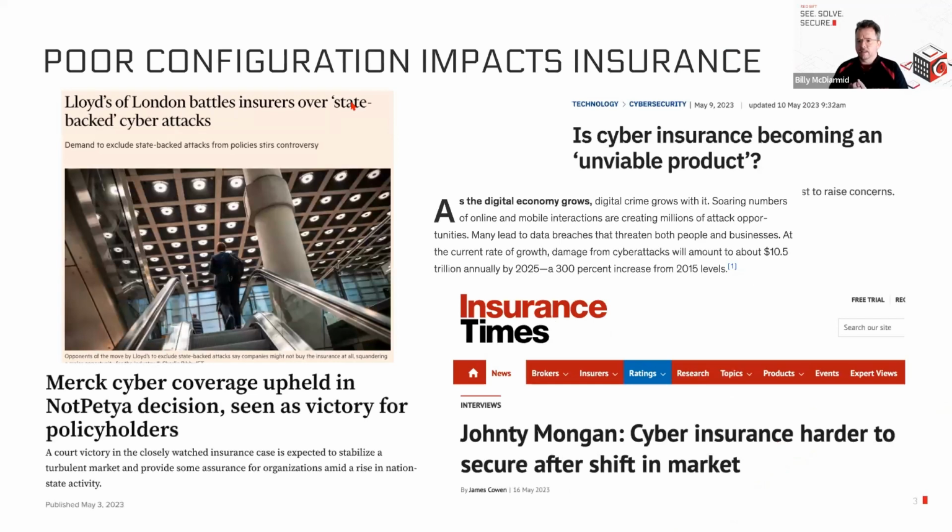I'm just going to highlight some issues here with insurance, okay? We've all seen recent headlines working in cybersecurity about insurance. There's poor coverage. You know, Lloyd's of London announcing that they're not going to cover nation-state attacks anymore. The increase in the cost and the damage that comes from cyber attacks rising to $10.5 trillion annually by 2025.